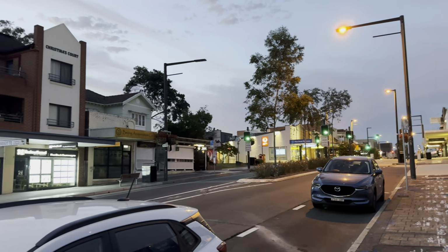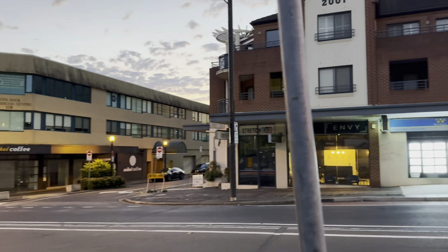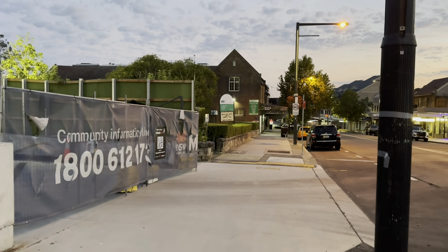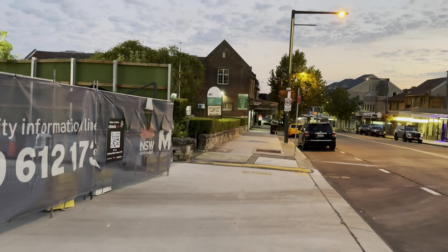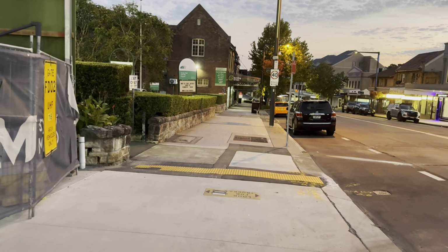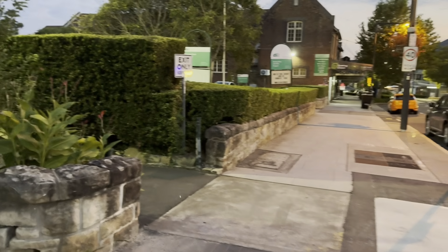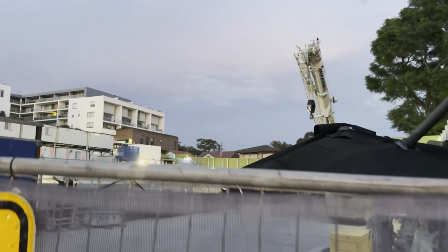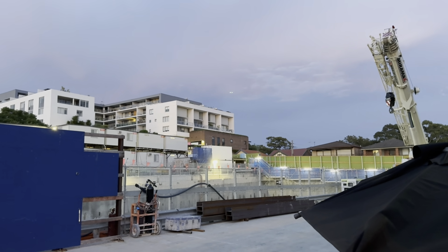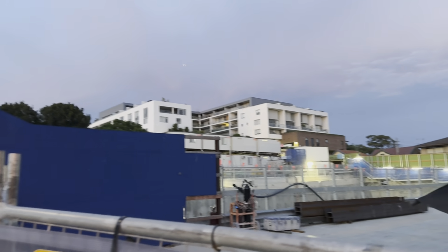I know it's only first light. Decided to get up pretty early to start filming these videos. It's actually a Sunday, hence why there's no workers around. If we have a look over here, you can see the station box.